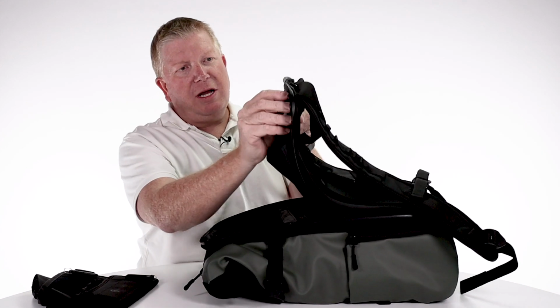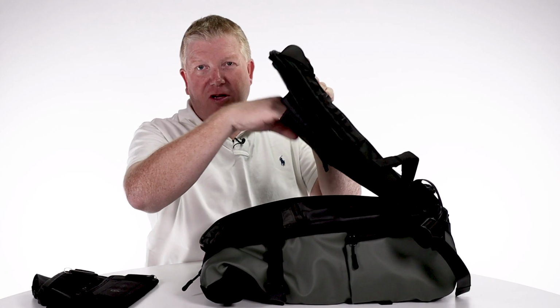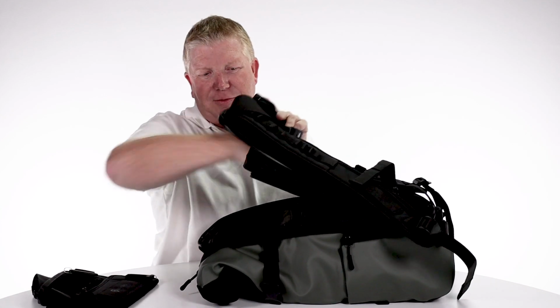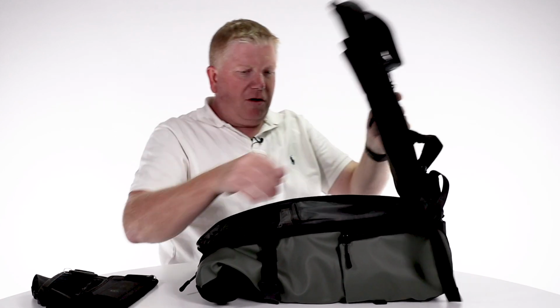Inside the bag, more web looping, so you can hang more things off. You've got these two pockets here. One of them is lined with a nice felt for, I guess, an iPad, and then the back one is for your laptop. So you've got two great big pockets there to be able to put technology into.